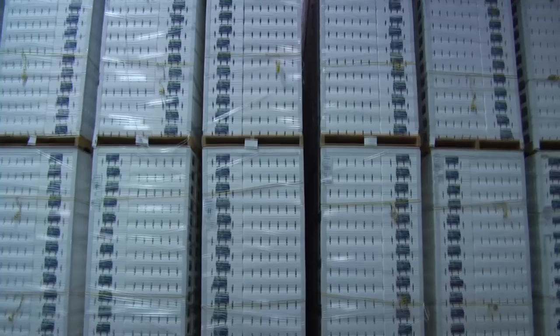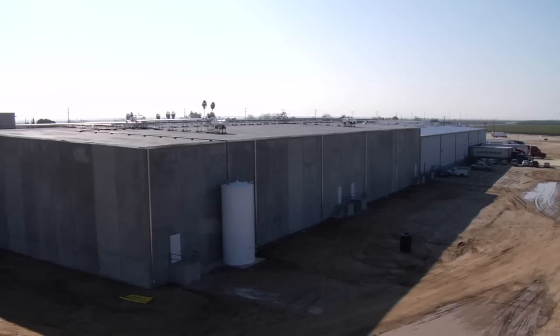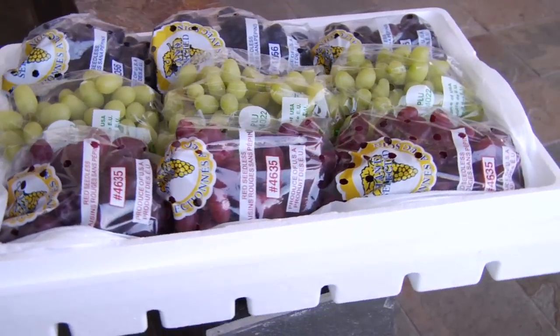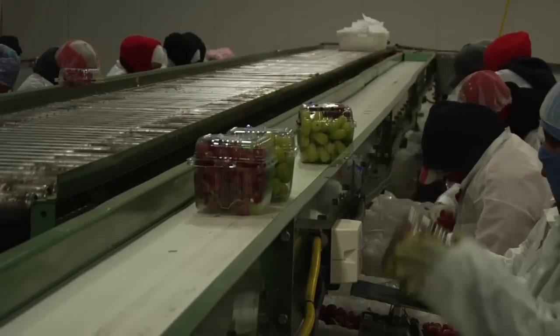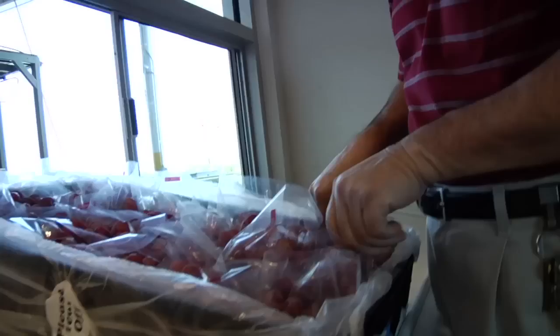Currently at Castle Rock, we are adding on to our cold storage facilities. So we have state-of-the-art cold storages that will offer best long-term storage for our product. We also have a packing line that we're putting in this year to do specialty type packs, bicolor, tricolor, 1 pound clamshells, whatever it may be.